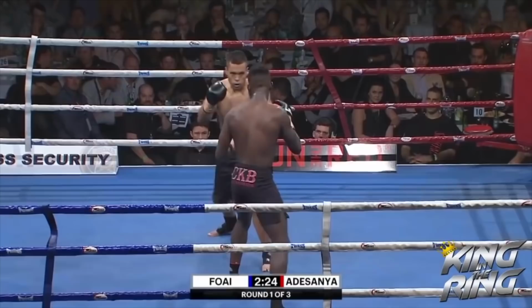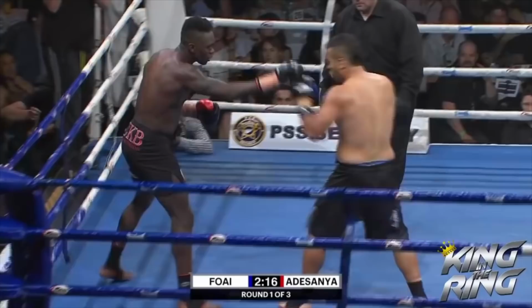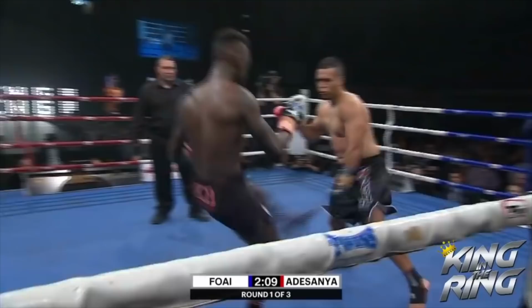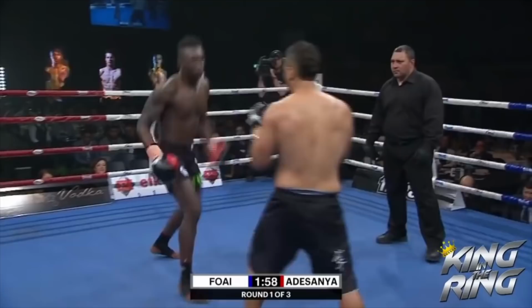Adesanya spearing him with the jab. Heavy leg kick. They're calling for him to pressure Adesanya and cut the gap, bridge the gap. Adesanya, southpaw jab. Inside thigh kick, heavy kick taken there. Fawai lands his first one. He's very, very fast with his legs. Hasn't really used his hands yet.